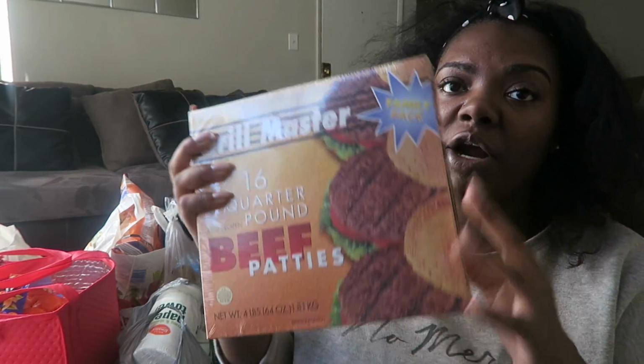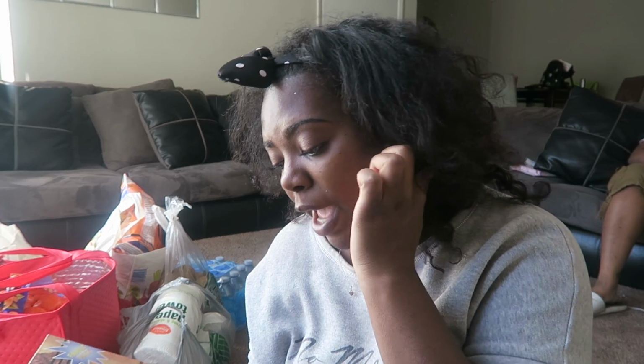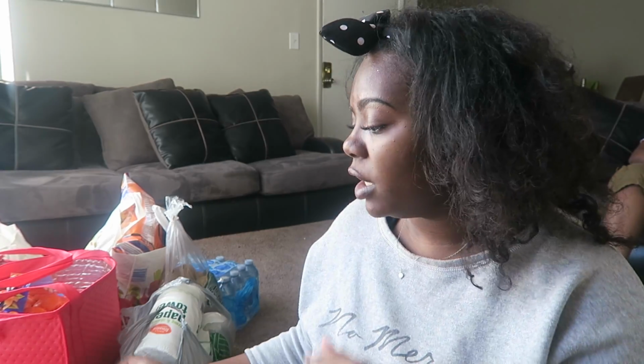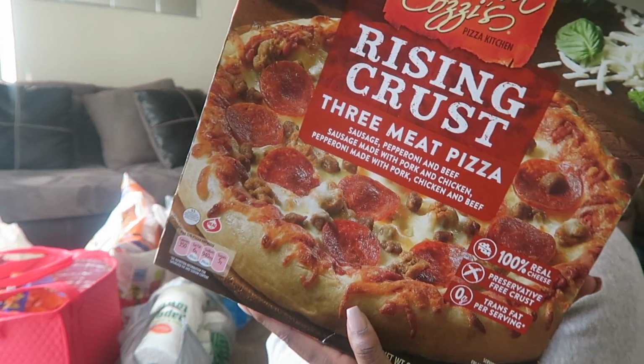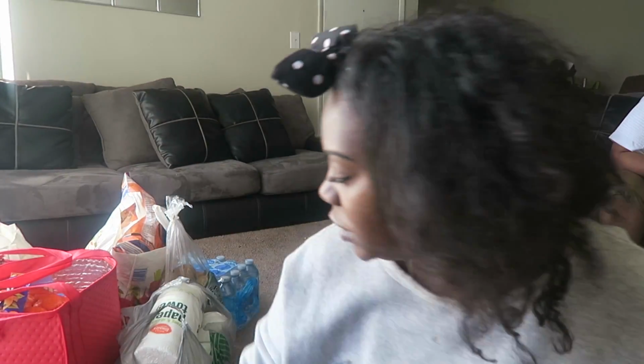Okay, so the first thing we got here are these Grillmaster. It comes with 16 quarter pound beef patties. We just got some burgers. It's actually really nice here today, we could really put them on the grill. We also got this Rising Crust 3 meat pizza. Got a 12 pack of tissue because we were out.